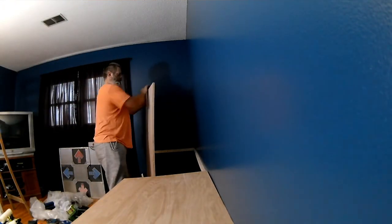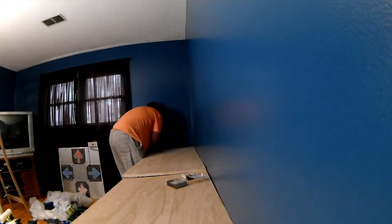I'm kind of winging it. Well, I had these cut at Lowe's, and it looks like our measurements were off just a hair. Not a big deal. I got that saw. Hopefully I can cut somewhat straight. That blade is completely dull. But that's kind of a go as you go, build as you go, think as you go kind of thing. So I'm going to keep going.